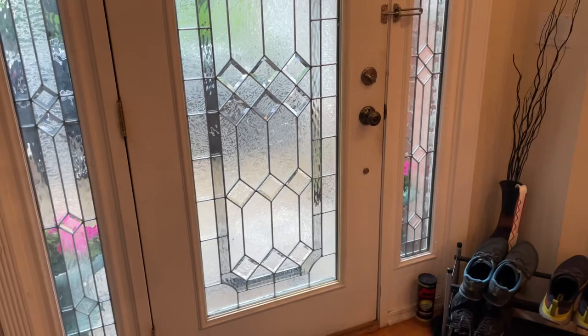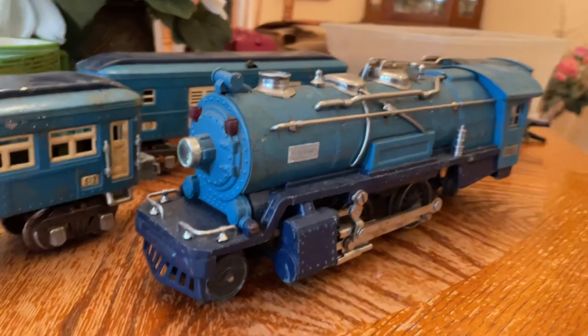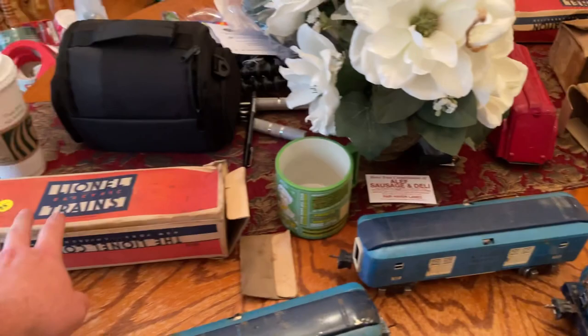All right, guys, time to finish up the video. It started raining on me outside, so we got the Blue Comet right here. Just wanted to give you a couple more views of the train. Super cool train. Again, the boxes were really crucial to me picking it up.